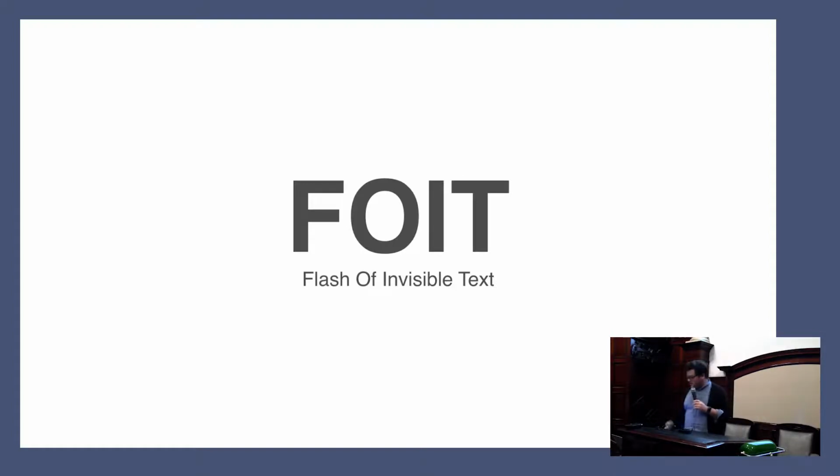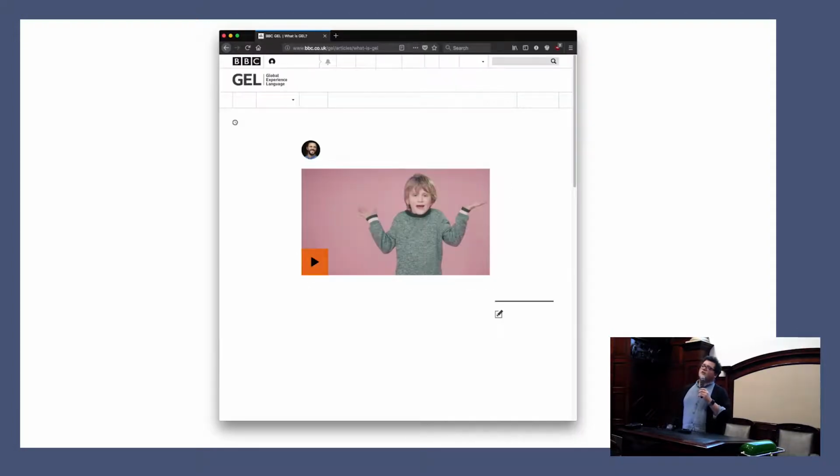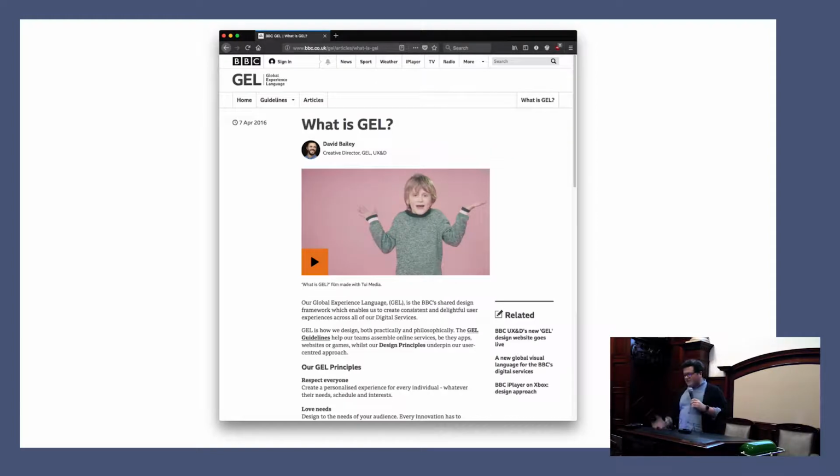Which is basically, you'll come to a web page, say for example the GEL web page, www.bbc.co.uk/gel, and you would see this first of all. You'd be like, why is there just a child in the middle of nowhere? What a strange website for a license fee to pay for. And then eventually the text would pop in and you're like, oh, I'm on an article page, this is totally cool.